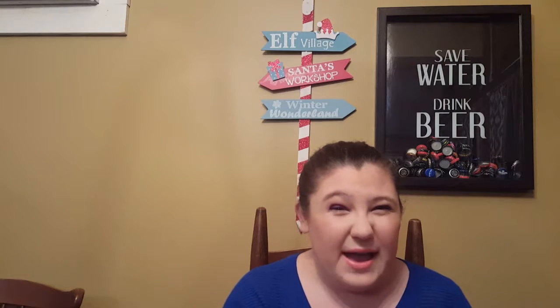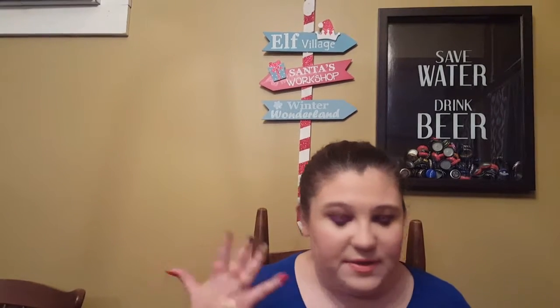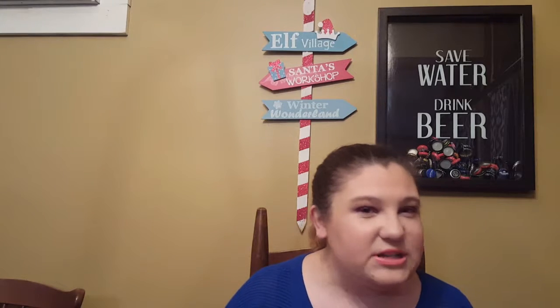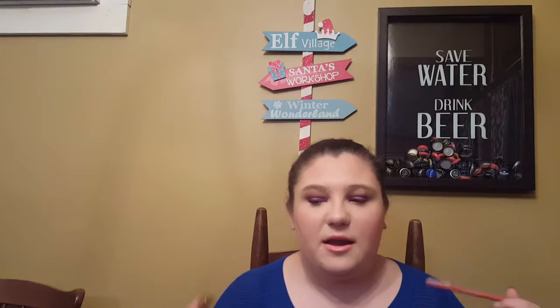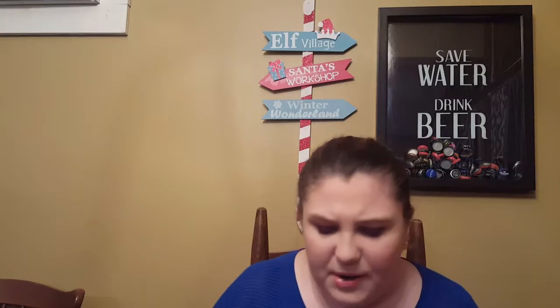I will try other products from them and see what the deal is. This glazed lip paint that I got from them is kind of growing on me. The first time I used it on its own, and I thought it was kind of streaky. Today, I used it with the lip liner, and I feel like it's working out a little bit better. But overall, I was just not impressed.